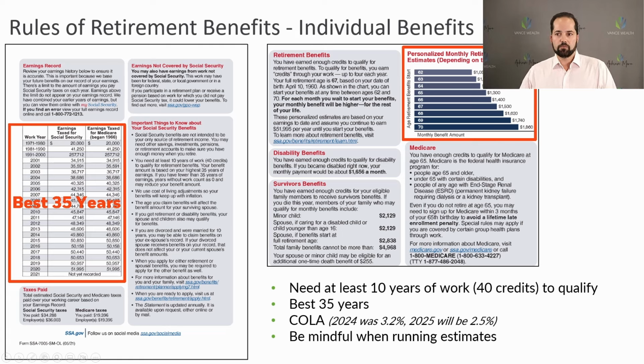So you have to go on SSA.gov now. I used to get these benefit statements in the mail, which is pretty crazy, right? I'm not collecting for probably 30 years or so, and I would get a paper statement in the mail. You think about how many millions of people were probably getting these, and it just didn't make sense for someone my age. So now that that's gone away, you have to set up an account on SSA.gov. You can run these benefit calculators.